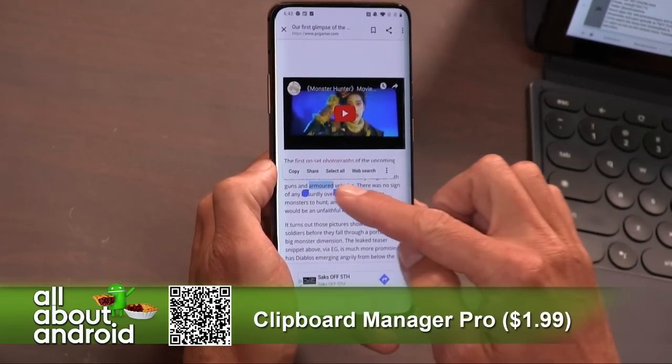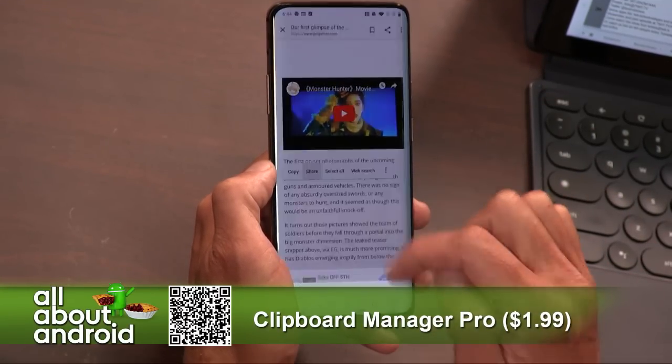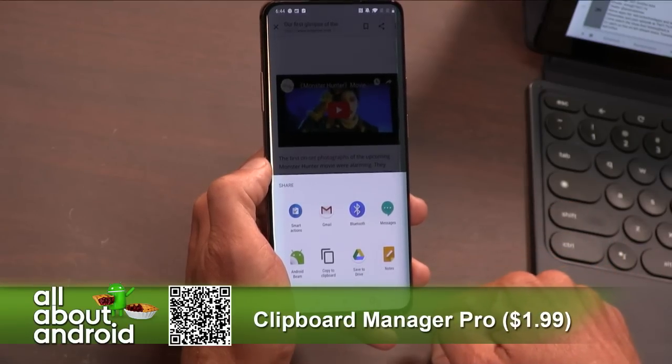Okay. I think when I do the share button up there, it doesn't do it. Oh, there's share. Never mind. It's right there. Duh. It was right in front of me. Okay. Oh, but no, it's not giving me the extra thing.